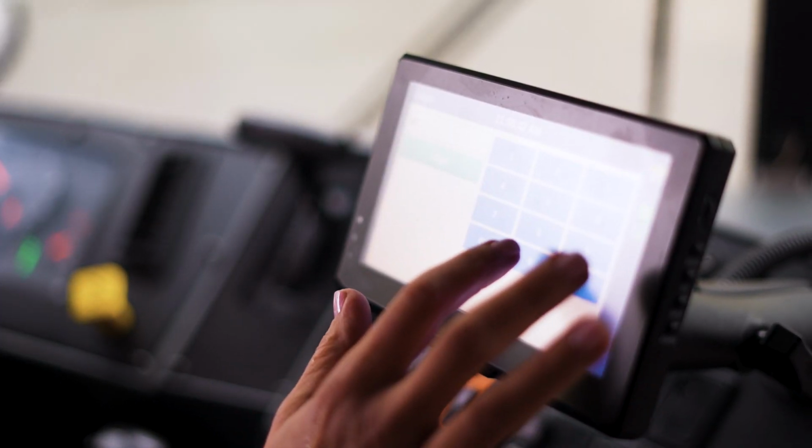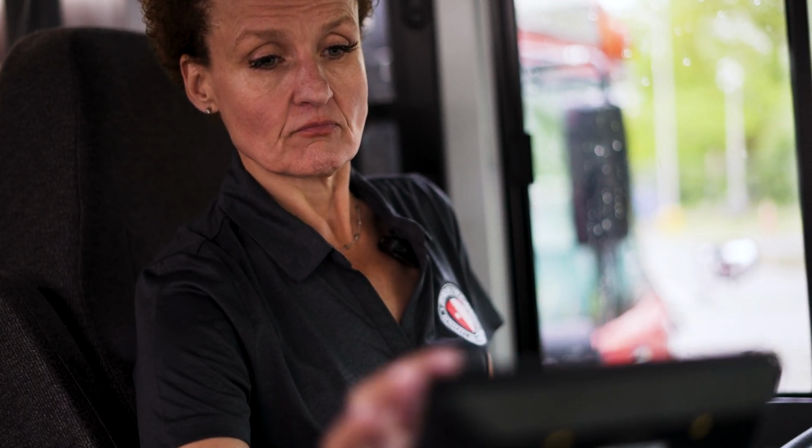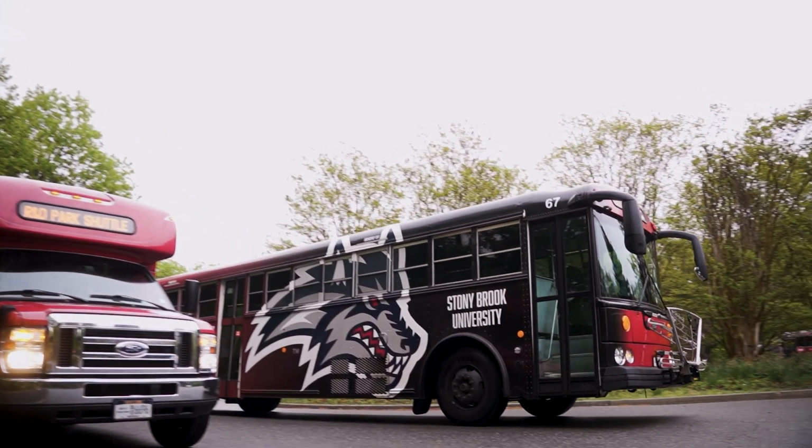This was the best thing that we identified from ETA, the support. If there's any and every issue that we encounter, we reach out, and they provide a response in a timely fashion. So SBU Transit's decision to go with ETA as our bus tracking vendor has so far been an excellent decision.